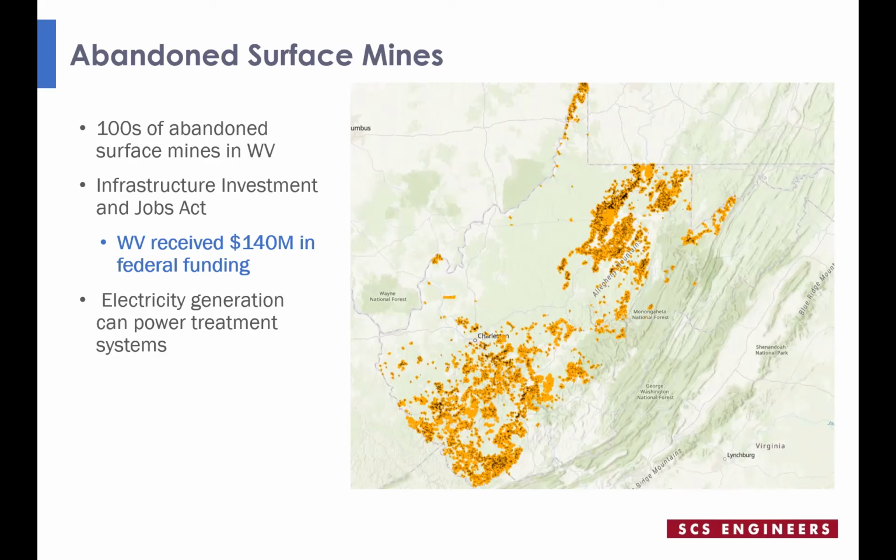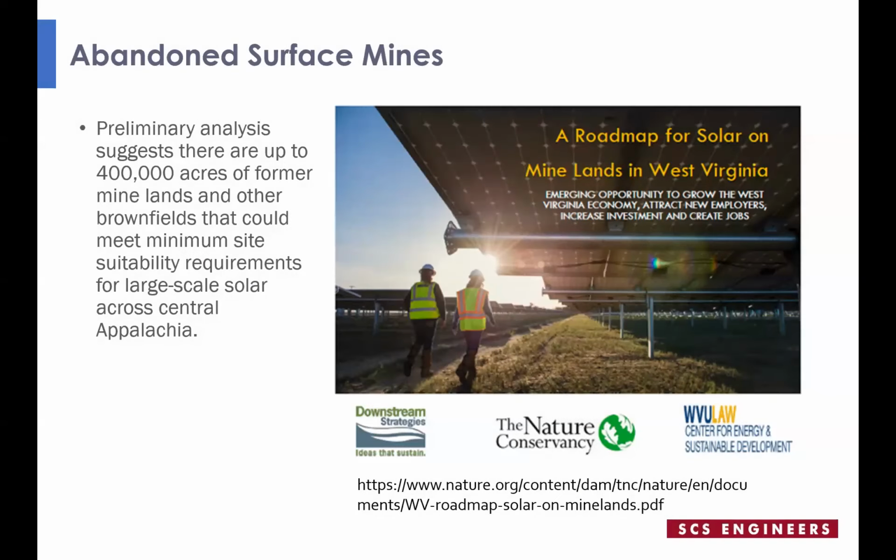And as I said before, the electricity generated on a mine site can be used to power treatment systems, for example. So you could actually treat your acid mine drainage. West Virginia University has a nice document for potential solar on abandoned mines. They talk about over 400,000 acres of former mine lands available.